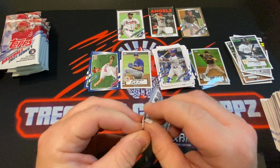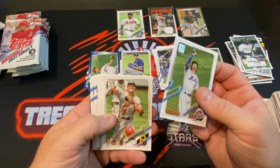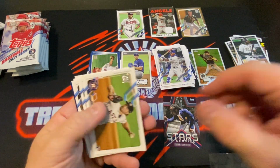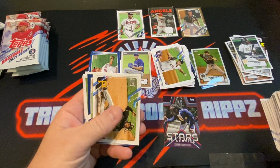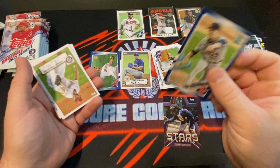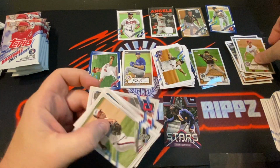Through that mega. Brandon Nemo, Frazier, Morton, Chapman, Soria, Blake Taylor rookie, walk off the Giants. There we go. Tariq Skubal, parallel rookie. Nice pull. Put him up here. Strasburg on the 52.